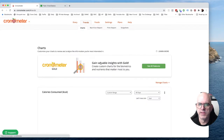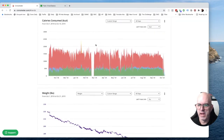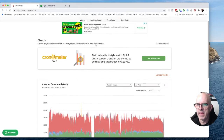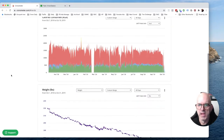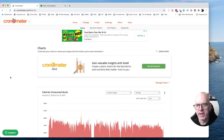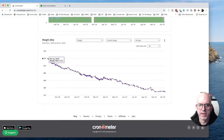Then you have your trends. As you can see here, you've got the goal. You've got all kinds of features. I never needed it. They have plans, apps, settings, all kinds of fun stuff in there. When you have the free account, you'll see ads all over the place. It's okay, you can ignore them.